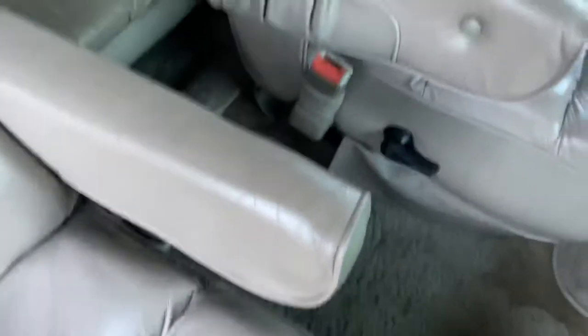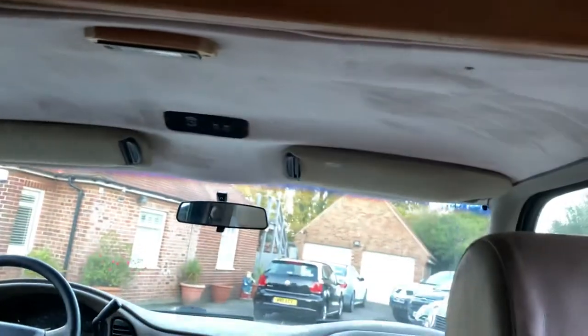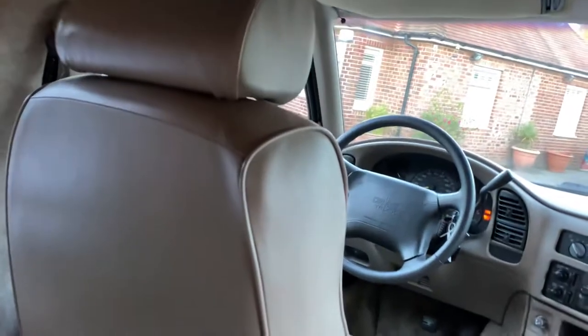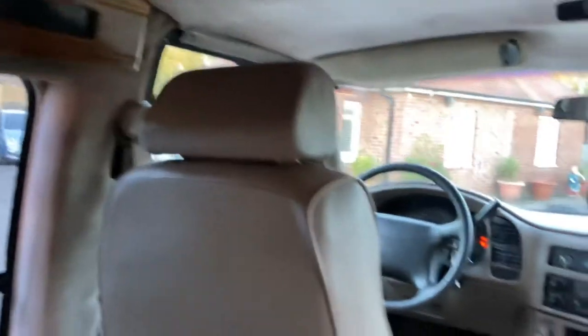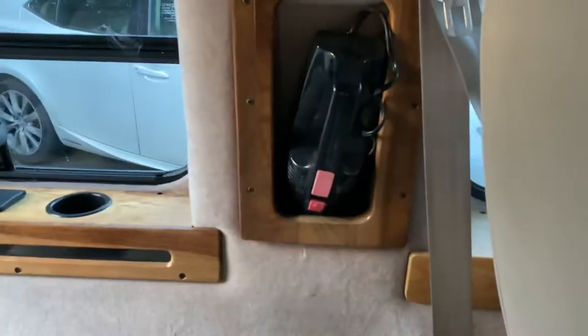All you need is a bit of Barry White going on in here, and you've got a fully fledged love machine. You can just sit back in these chairs and watch telly while you're driving. Well, it's actually a VHS. Even got a Hoover. Very retro thing. TV speakers. You can put the back bed up with that.